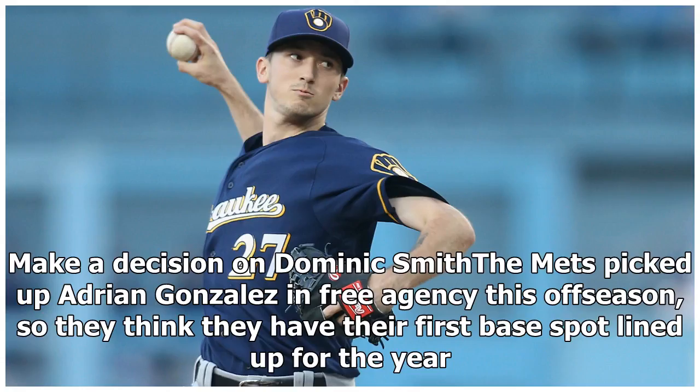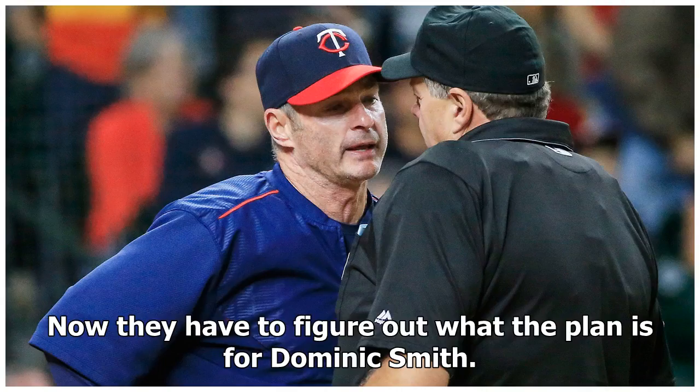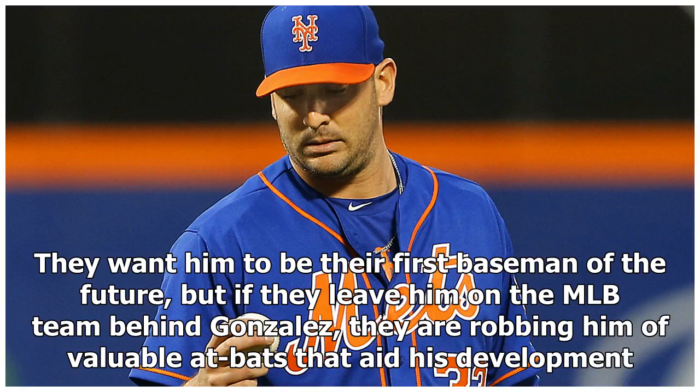Point 2. Make a decision on Dominic Smith. The Mets picked up Adrian Gonzalez in free agency this offseason, so they think they have the first base spot lined up for the year. Now they have to figure out what the plan is for Dominic Smith. They want him to be the first baseman of the future, but if they leave him on the MLB team behind Gonzalez, they are robbing him of valuable at-bats that aid his development.